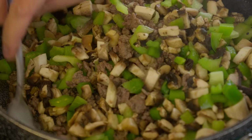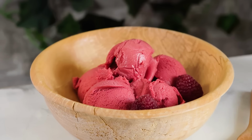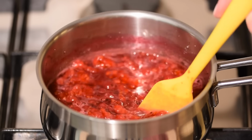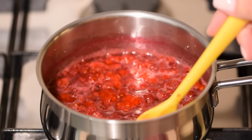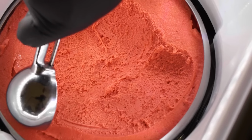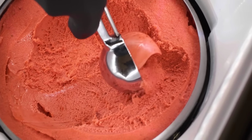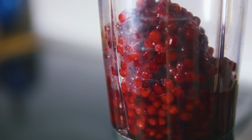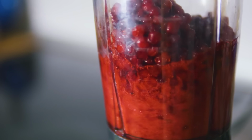Raspberry sherbet. Raspberry sherbet was a refreshing treat during World War II when rationing made rich desserts scarce. Grandma would create this with just a few ingredients: fresh or canned raspberries, sugar, and meringue. The mixture is pureed, strained, and frozen to make a light, fruity dessert. To recreate it today, blend raspberries with sugar and a splash of milk, then freeze until firm.